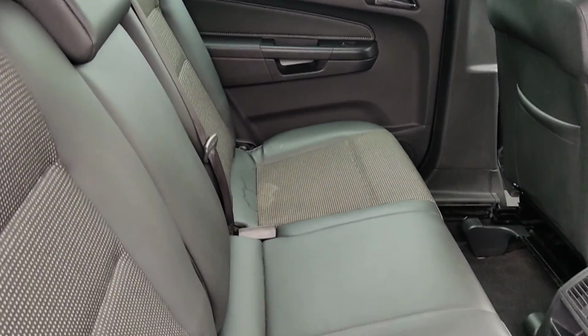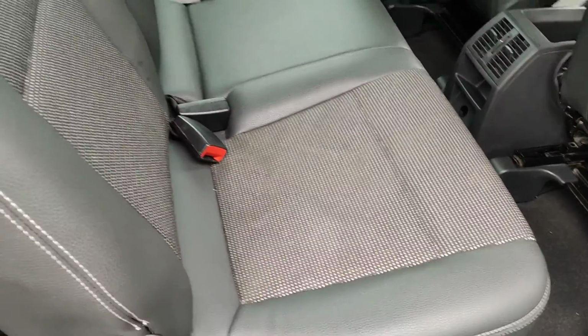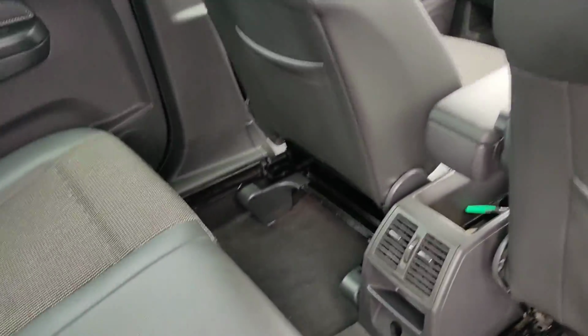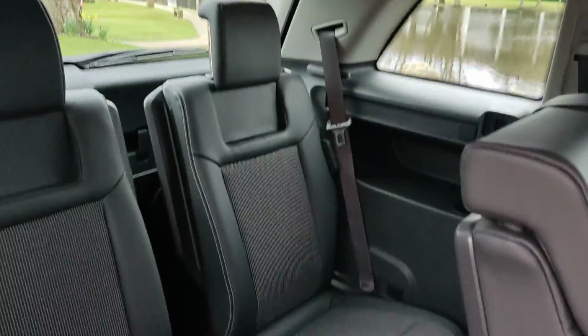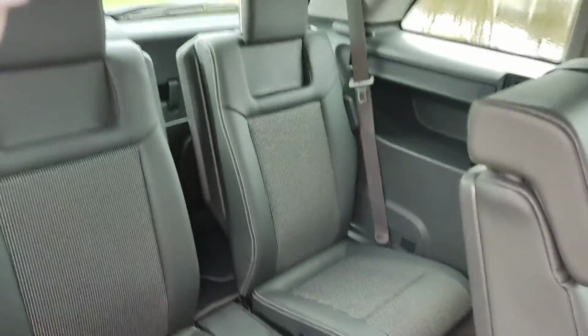Very nice and clean rear seats. Nice flooring. Two seats at the back make it a 7-seater.